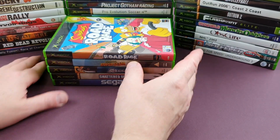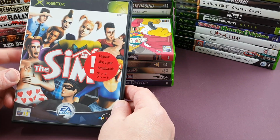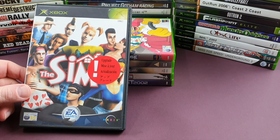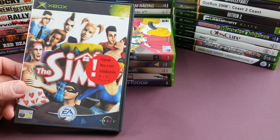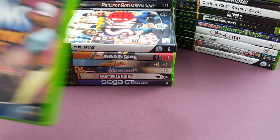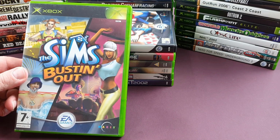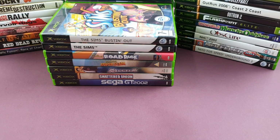I like The Simpsons. Next, we've got a few of these Sims games, so I don't think these really played that well on the Xbox, but the fact that they turn up all the time makes me think that they sold bucket loads. I always thought The Sims was one of those games that was just better on a computer personally, but it was The Sims, and then there's The Sims Busting Out, and I believe there's a Sims on Vacation as well, but I haven't actually got that one.